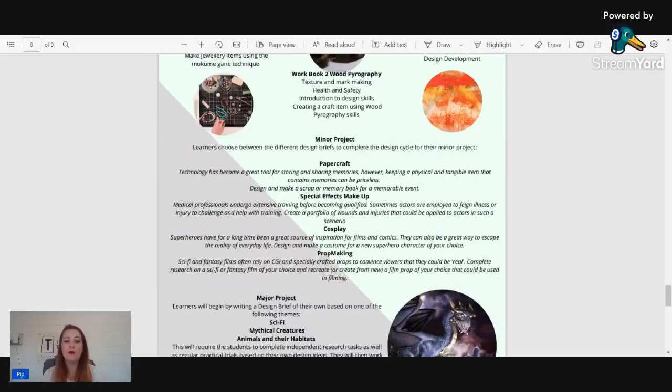So from workbook 4 and 5, you do something called a minor project. Now, if you've been to university and done an art course, this might sound familiar, the whole minor major project. So again, it's about preparing learners for further education if you want to go into these sorts of creative avenues. So in the minor project, they have 4 different design briefs from which to pick. I won't read them out to you. As I said, the information's there. But the 4 areas, the material specialisms, are paper crafts, special effects makeup, cosplay costumes, and prop making. So there they can really start to get their teeth into things that interest them. And the design brief has been set, but actually what they make is quite open. So you can see how it's developing that independent working.